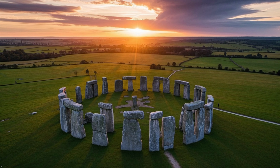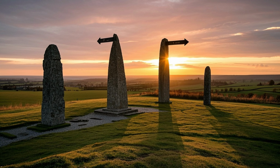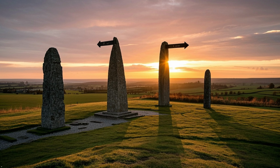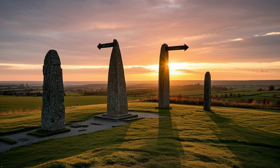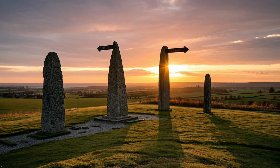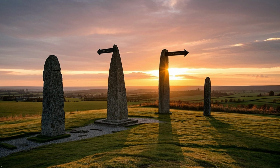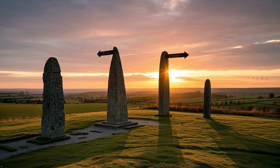Fact 14. It's basically a giant prehistoric clock. So, why was it built? The most widely accepted theory is that Stonehenge was a sophisticated astronomical observatory designed to track the movements of the sun. The whole monument is aligned on an axis that points directly to the sunrise on the summer solstice, the longest day of the year, and the sunset on the winter solstice, the shortest day. If you stand in the center on those days, the sun rises and sets in perfectly framed positions. This was no accident. It was the whole point of the design.